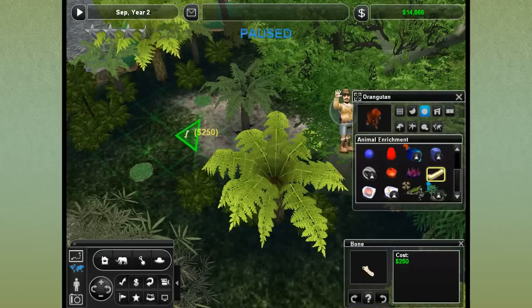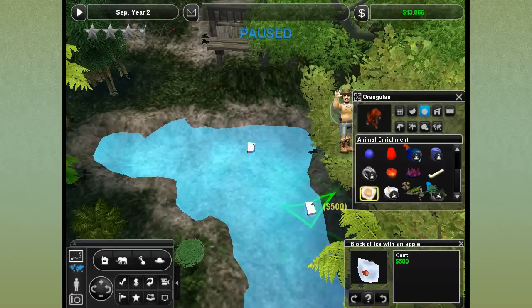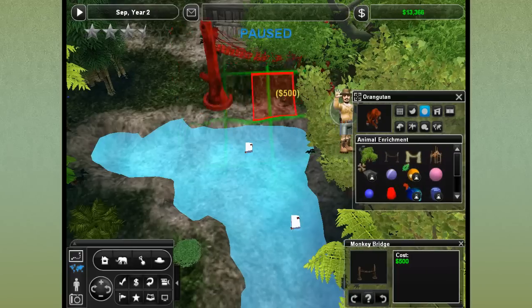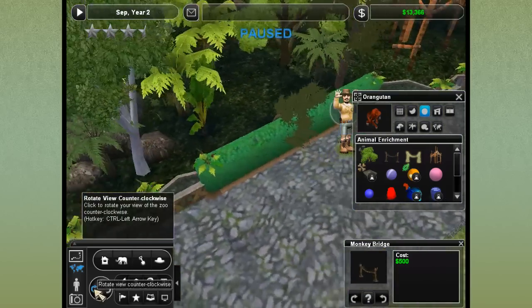We'll throw in some bones for some marrow, just like a lucky find. Let's see. Apples we can throw in. Let's throw a couple ice blocks with apples and see if they can get them in the water. That might be a really playful, really good thing for them. Little monkey bridge. Look at that! Little monkey bridge! Oh my gosh! That's so cute! I would love to add that in here for them.